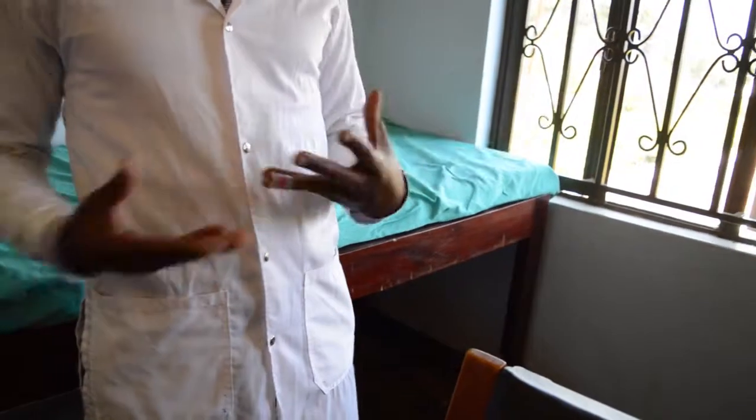We need also to improve this room, like it is not wide enough for us, and it lacks auditory privacy. Patients are not free to talk about their health problems because they are heard by other people. So we need privacy, both physical and auditory.